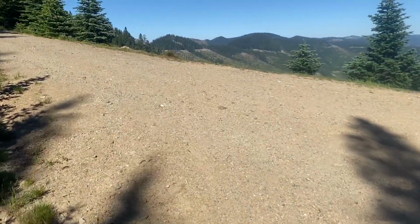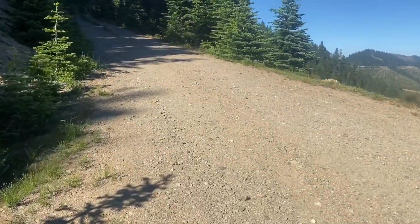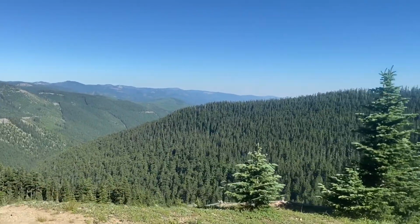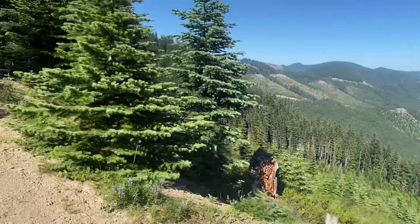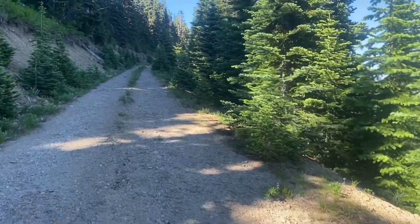Coming out on this logging road. Must follow it up for a bit and then go off the side. But notice it does open up for a great vista here. Looking for trail.